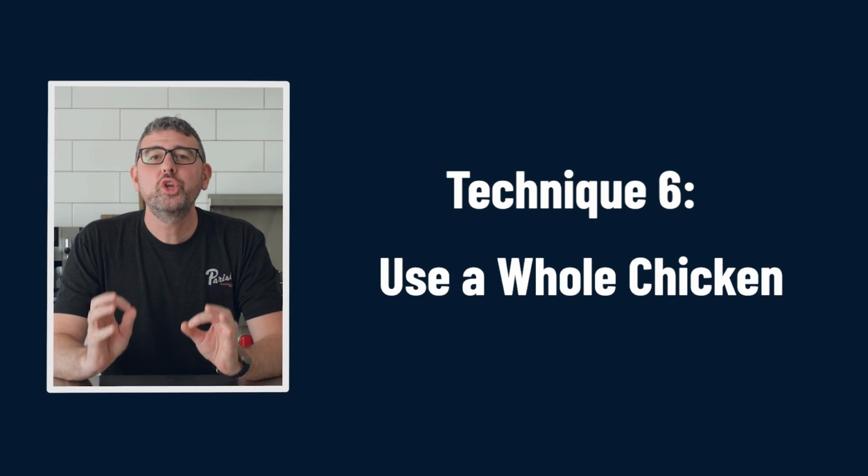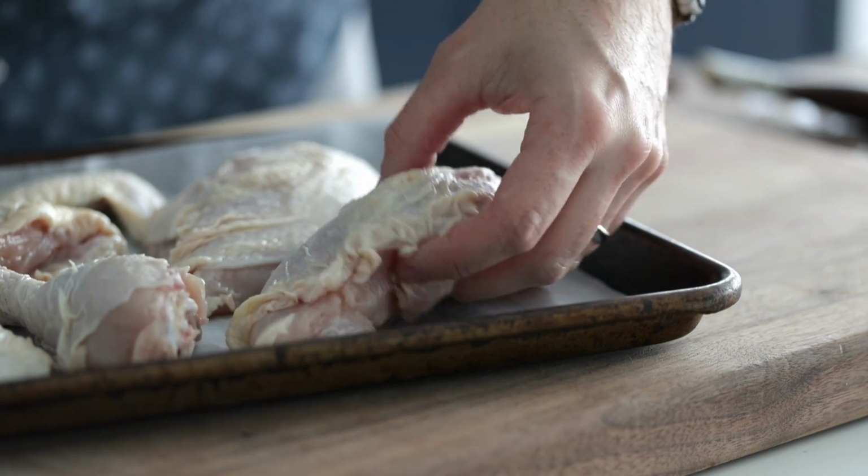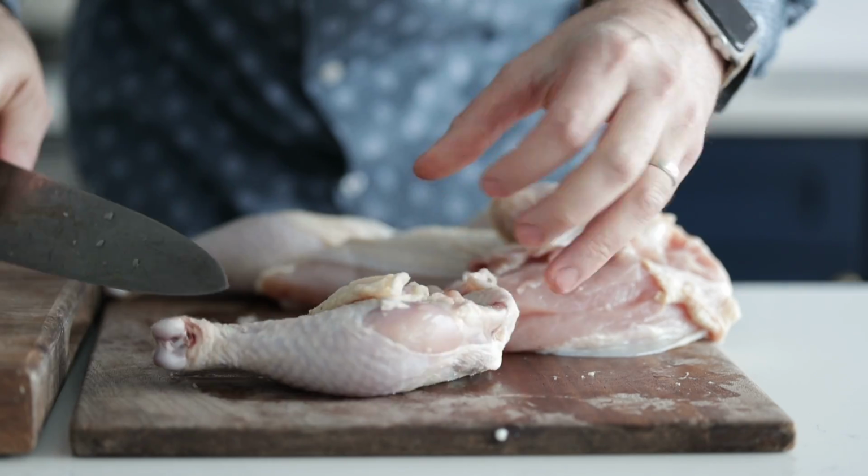But first, use a whole chicken. So many times, we just buy the breasts or only thighs and drums.